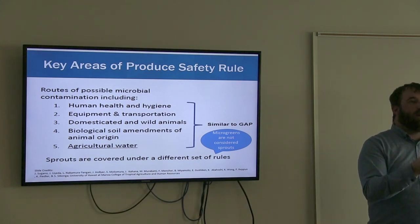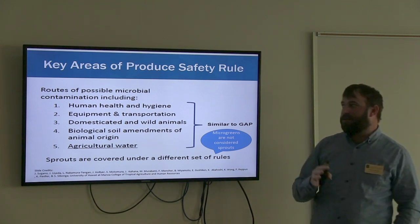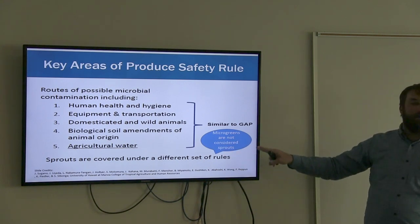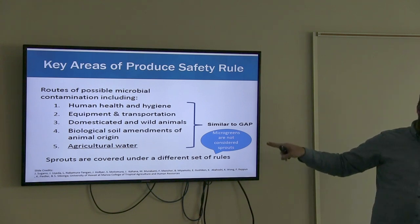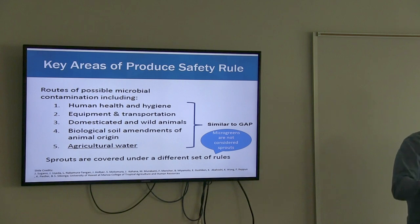The Illinois Institute of Technology and iFish actually is the alliance for sprouts, and they have a whole separate all-day training that relates specifically to sprouts. Another important distinction, which we'll cover in another slide, is that the FDA recognizes in subpart M of the Produce Safety Rule that microgreens are not sprouts.